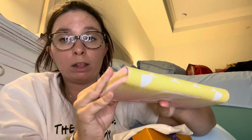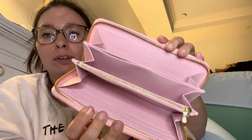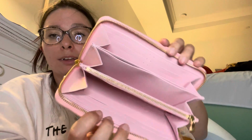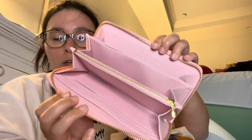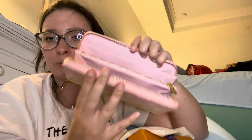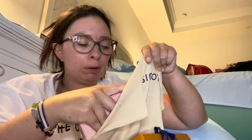But now that I have a new wallet, I will be taking everything in my other wallet and putting it into this one, which has card slots, a little zipper compartment in the middle, and a lot of storage spaces. And I'm very excited to have a new wallet. I'm excited to have this cute phone case that I found on Etsy to go with the whole ombre pink and yellow theme, but has that pretty pop of blue.